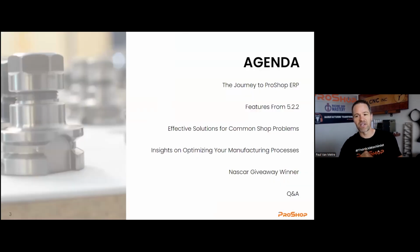So here's the agenda. We're going to talk about a little bit of our journey, where we got here today, very quickly, and then we'll talk about some existing features that were just released in release 5.2.2, and then coming up with new stuff, and then getting into our insights and questions.